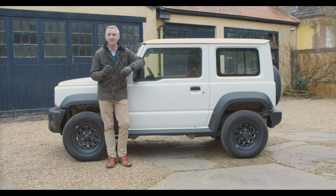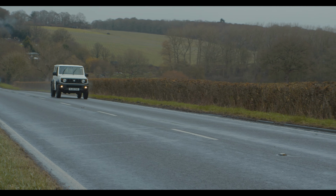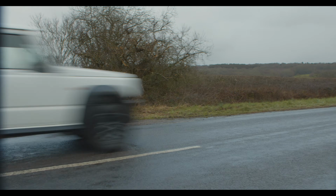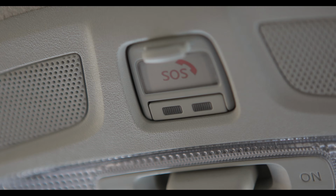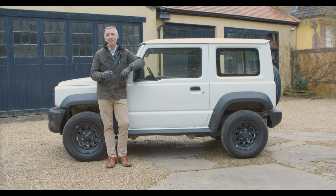Now, if the system determines that there's a risk of collision with a forward vehicle or pedestrian, it issues an audio and visual warning. It increases braking force or applies strong automatic brakes depending on the situation, and that's in an effort to avoid the collision or reduce damage. Plus, there is an emergency assist function, a hill holder, hill descent control and tyre pressure monitoring.